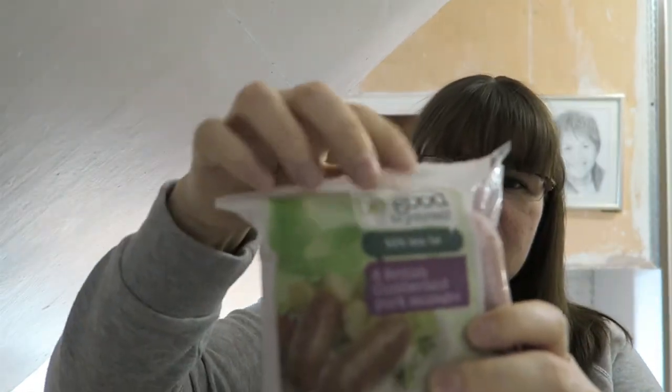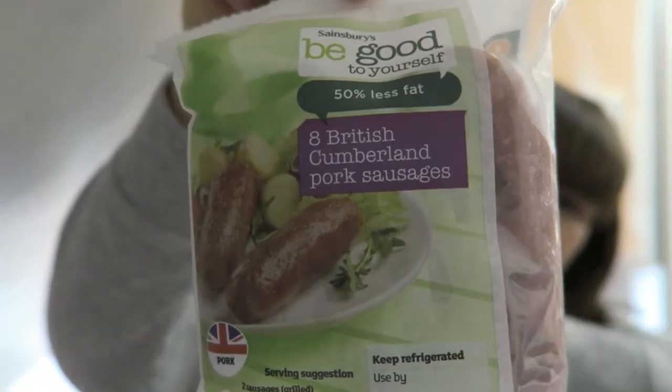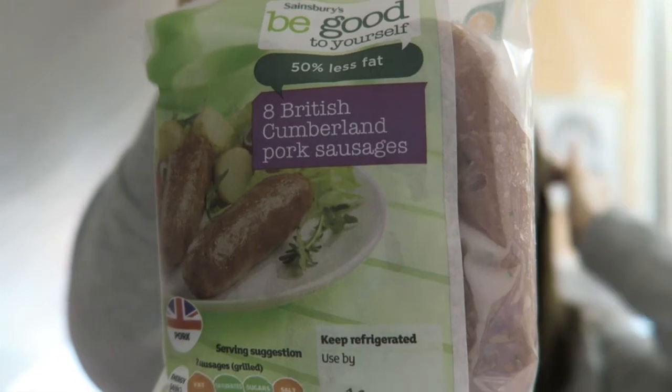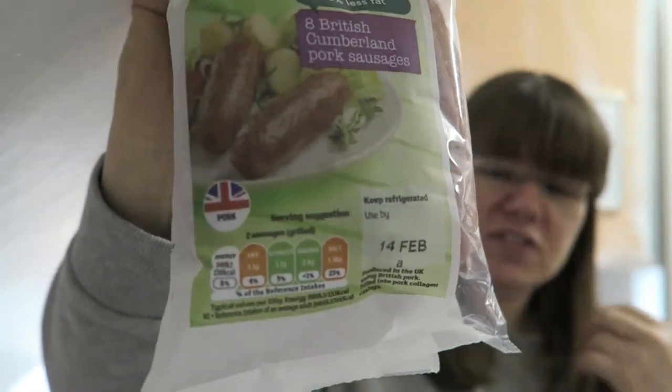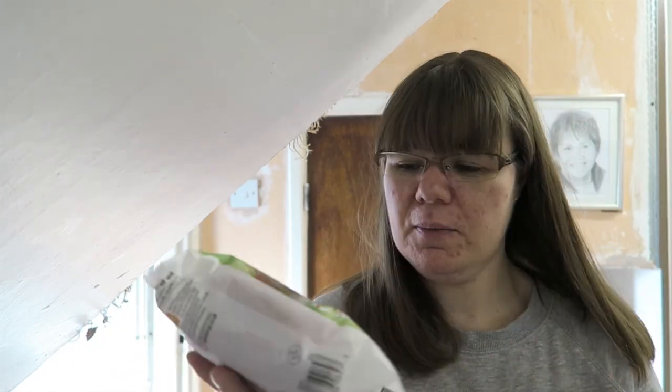So next I have some of the sausages I like. This is the Sainsbury's Be Good To Yourself Cumberland sausages. Each sausage is one syn, and you find these in the fresh section. So usually I just cook the whole lot and then eat them over so many days, but they're one syn each, so it's not bad for a sausage.